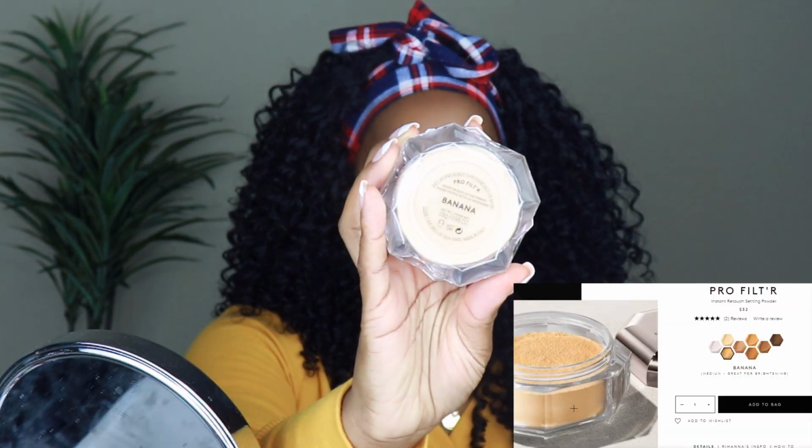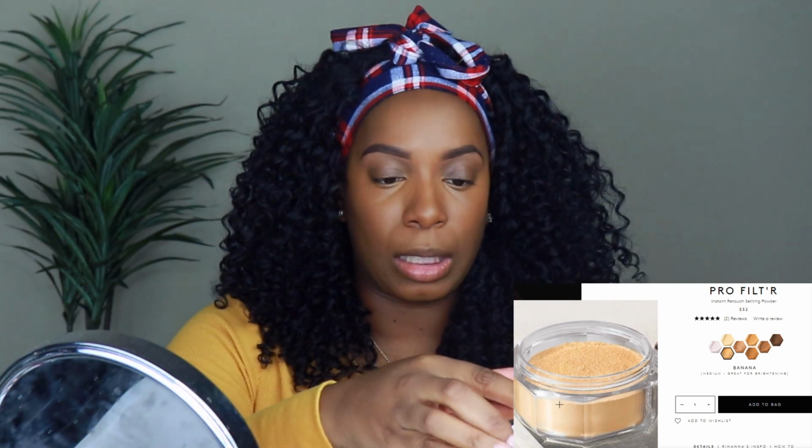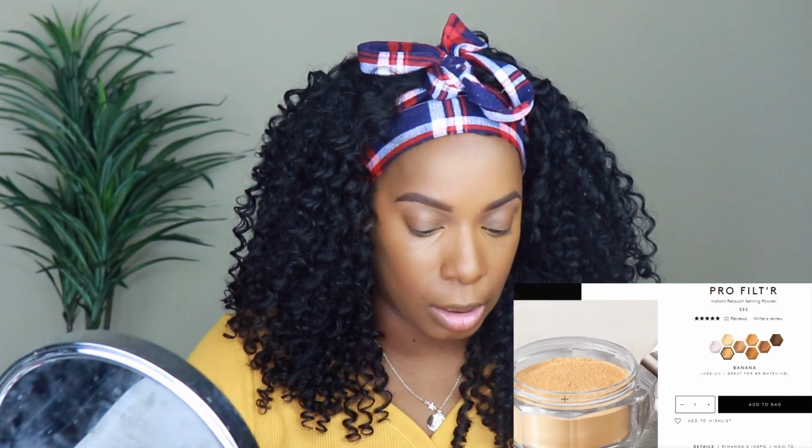So the shades that I got, again, I was not sure what shades I should get. All I did was look at the colors in the store and try to figure it out. I already have banana type powders, so I kind of stuck with that shade. So I did get the banana shade, which you see here. It's like a yellowish tint to it.